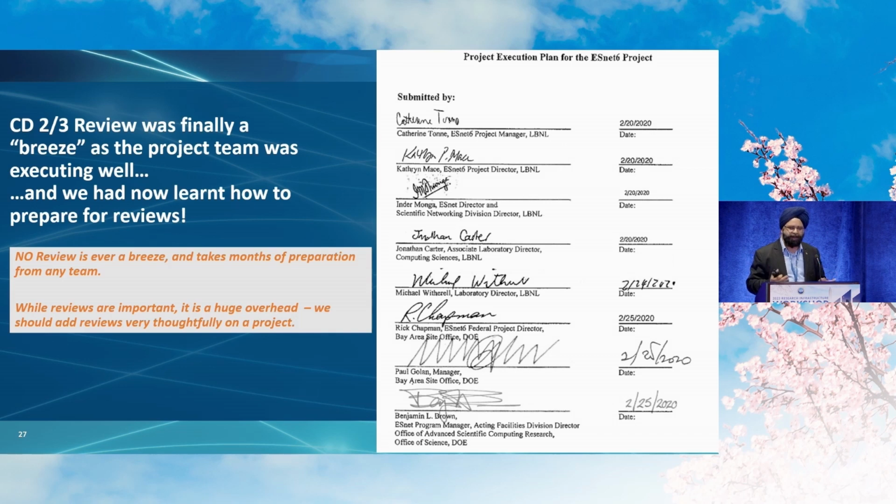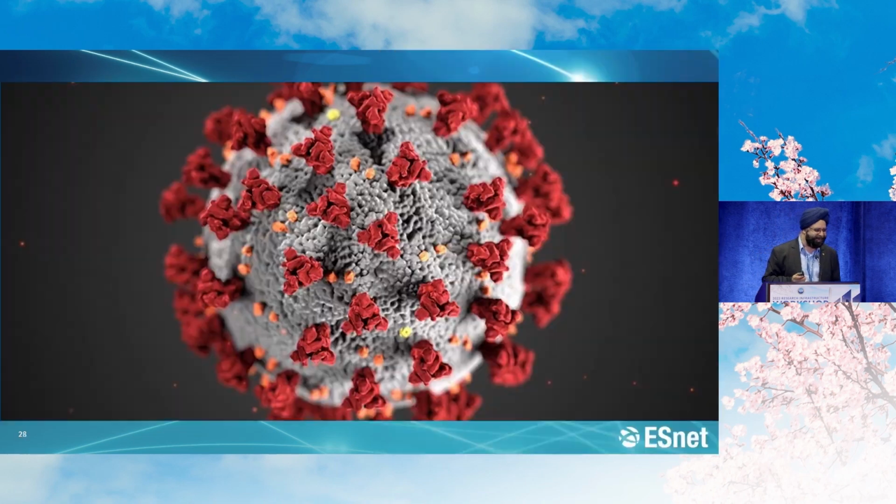And that does take time away from executing on the project, because all the technical leads are preparing slides and talking about what they should do, and we would identify holes and we would fill them. So I think reviews are important, but they should be thoughtfully added to a project because it does take a lot of effort. So this is the PEP that was finally approved for the CD23 execution in 2020. So now you can see the date, February 25th, 2020, and I think you know what is coming next.